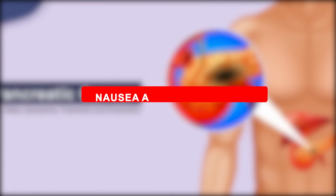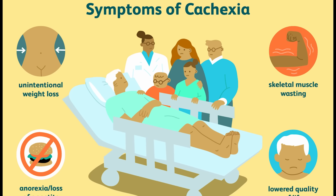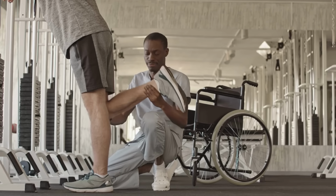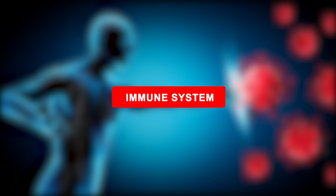The loss of appetite in pancreatic cancer is especially concerning because it can lead to a condition called cachexia, where a person loses a lot of weight and muscle mass even when eating enough. This isn't just about weight loss. There are many complications that can seriously impact a patient's strength, immune system, and overall quality of life.